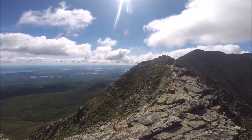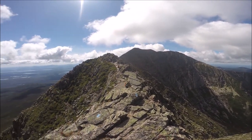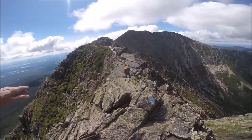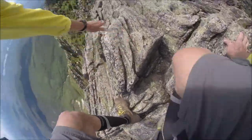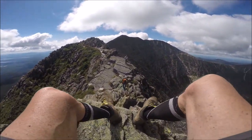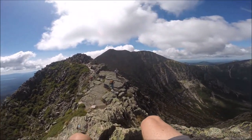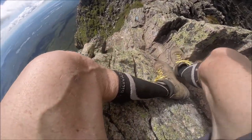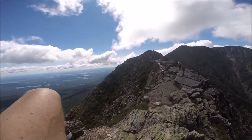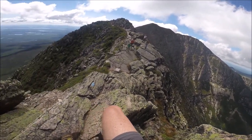Look at this. They talk about a knife edge. As you can see here, maybe 10 feet wide. You look down here. Very easy to get dizzy or whatever.